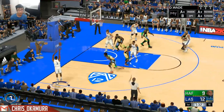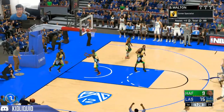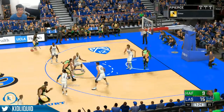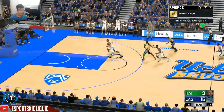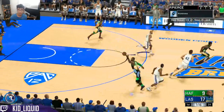Out to Wade. From past the arc. That's good, and so Westbrook comes up with the assist. Wade's got himself going with the triple, his first basket of the game. Tipped away. And Pierce, here we go. And Paul Pierce with the slam.